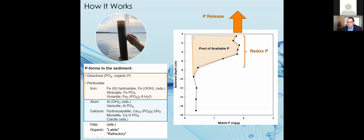So that tends to be high at the sediment surface. So we can go into the sediments and measure that, take these lake sediment cores, section them off at very discrete depths, and analyze for all these different fractions of phosphorus. We call that a phosphorus fractionation analysis. So we can actually tell how much is dissolved, how much is bound to iron, how much is already bound to aluminum, calcium. So those things that are bound up in this blue box, we don't really need to worry about them contributing to the internal load. We need to worry about the orange box. We call that the pool of available phosphorus. We can define that.